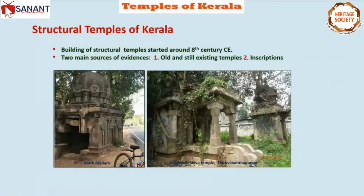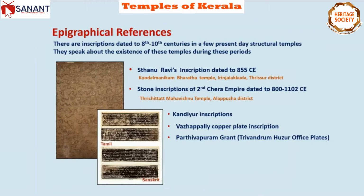Now, the structural temples of Kerala started around the 8th century CE. We have some sources of evidence, like old and still existing temples. And apart from that, we have some inscriptions indicating that structural temples existed around this time. These are some of the epigraphical references, like in Kodalmanikyam Bharata temple, there is Thanu Ravi's inscription. Then Trichittat Mahavishnu temple, a stone inscription of the second Chera empire. Then Kandiyur inscription, Vazhappally copperplate inscription, Parthivapuram inscription, etc. So these kinds of inscriptions or epigraphical references are dated to the 8th to 10th centuries. In a few present-day structural temples, they speak about the existence of these temples during these periods.